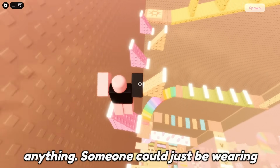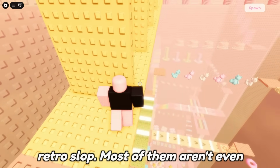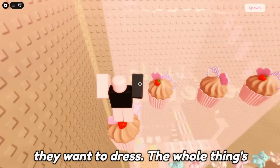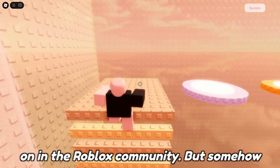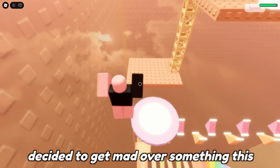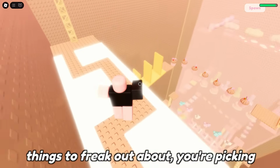Someone could just be wearing blocky clothes because they like the style, and suddenly they're being called Retroslop. Most of them aren't even trying to be nostalgic, it's just how they want to dress. The whole thing's blown way out of proportion, especially when there's way more serious stuff going on in the Roblox community. But somehow, kids on TikTok, and yeah, even on Twitter decided to get mad over something this harmless. Like seriously, of all the things to freak out about, you're picking someone's outfit?